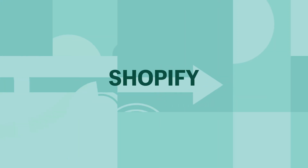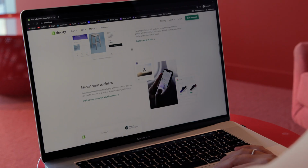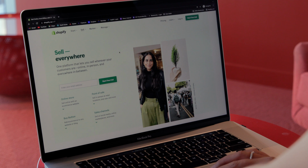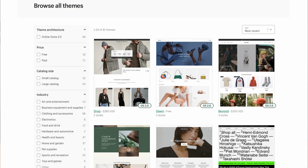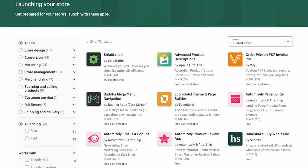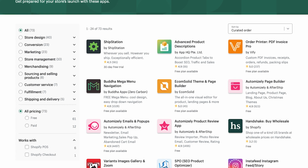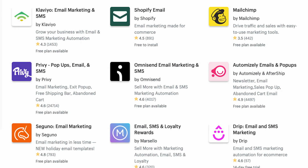Shopify is one of the most popular e-commerce options in the world, and for good reason. It is a very robust platform that is constantly being improved upon to make your e-commerce experience even better. Not only does Shopify handle things like making your site look beautiful and dealing with abandoned cart recovery and all that good stuff, it also has an entire extension library of thousands of apps that can make your store even better, whether that's dropshipping or print on demand or anything you could possibly want.